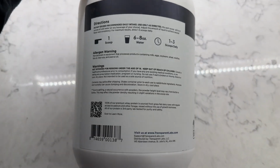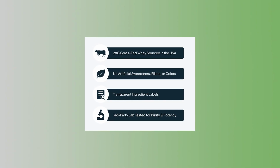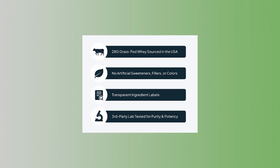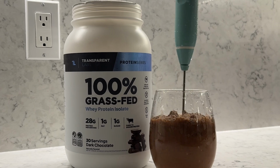Now, Transparent Labs uses 100% grass-fed whey from American cattle raised without the use of growth hormone, growth factor, or anabolic steroids. Grass-fed whey is considered a gold standard in the industry since cows that are fed a grass-only diet generally have a higher quality of life. It is suggested that grass-feeding cows have a positive effect on the quality of the milk they produce, but most studies have shown that these benefits aren't passed down to the whey powder by the time it goes through processing.